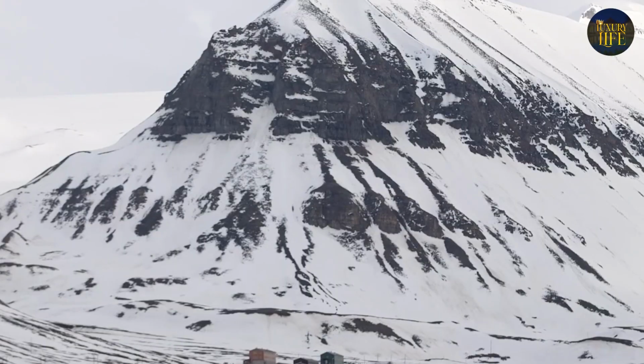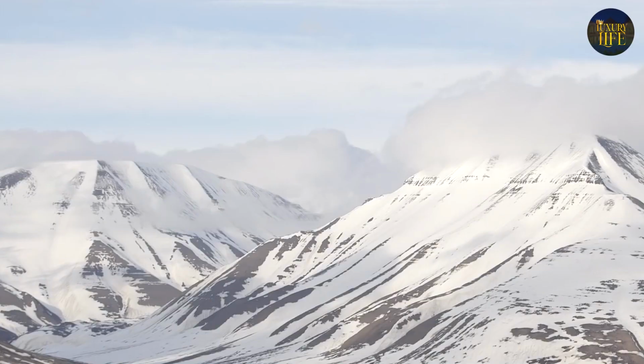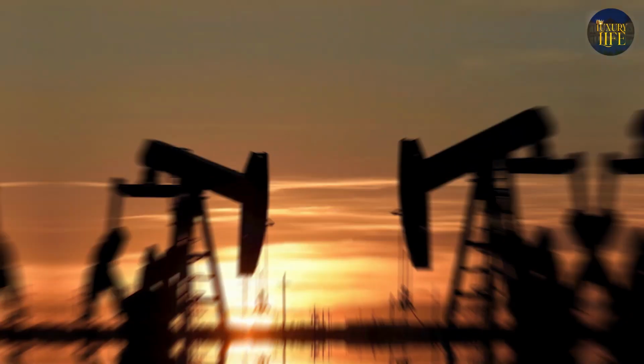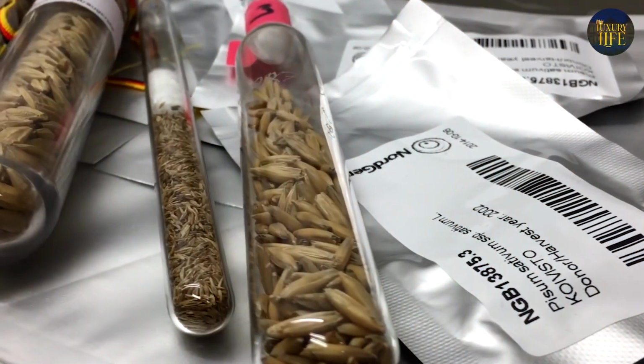Welcome to Luxury Life. In the bowels of an unfrozen mountain located on an island high above the Arctic Circle between Norway and the North Pole lies a resource that is vital to the future of humanity. It's not oil, coal, or precious minerals, but seeds.